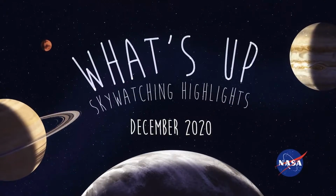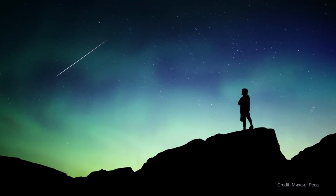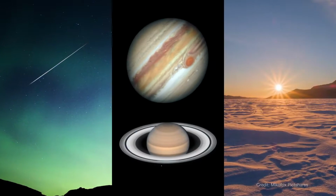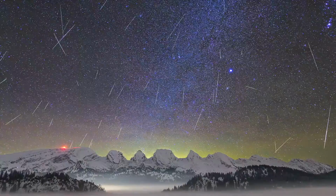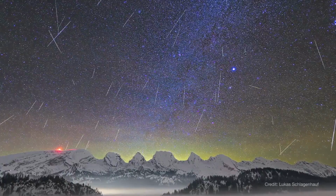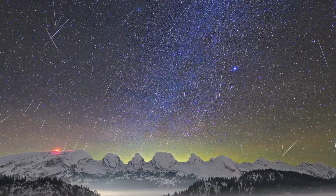What's up for December? A meteor shower, an extraordinary close meetup between Jupiter and Saturn, and the winter solstice. December brings one of the most reliable annual meteor showers and one of the best in 2020, the Geminids.